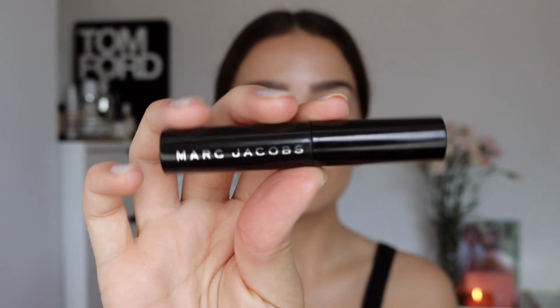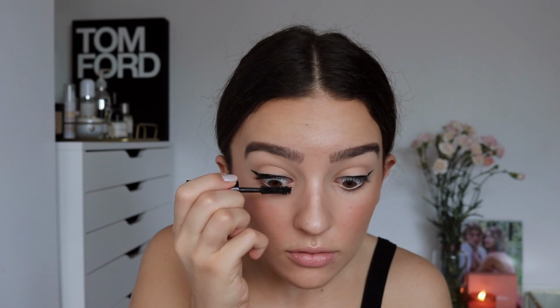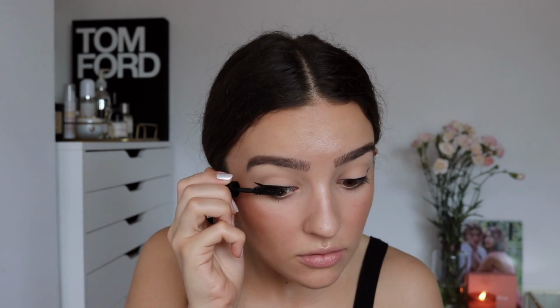And then I use this mascara by Marc. This is my favorite mascara of all time, and I do the one eye first and then I curl the other eye and put mascara on the other eye, and I also do the bottom lashes always.